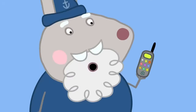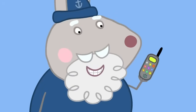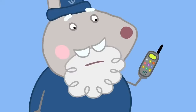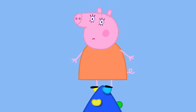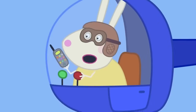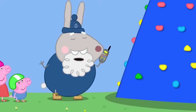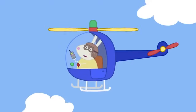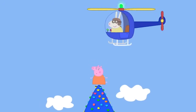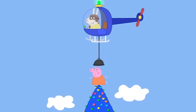Hello? Mountain Rescue, please. Oh, Dad! You're not stuck up a mountain again? Not me. It's Mummy Pig. She's on Mount Everest. What? The actual Mount Everest? No, the plastic one. I'll be right back. Hang on, Mummy Pig.